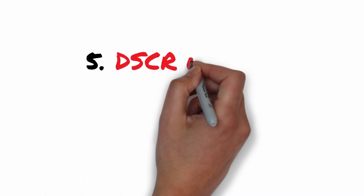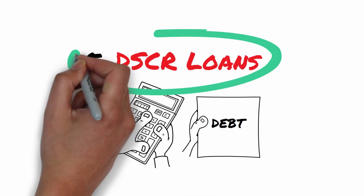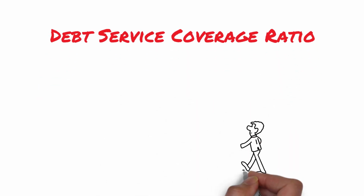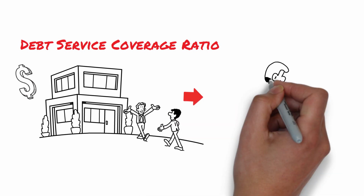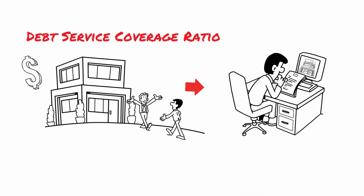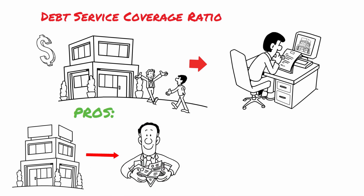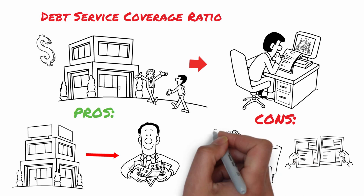5. DSCR loans. Ready for a bit of financial math? Enter DSCR loans, debt service coverage ratio. It's a fancy term for commercial property financing. Lenders evaluate the property's ability to cover its debt payments. The pros: ideal for income-generating properties. But brace yourselves. Higher requirements and tougher underwriting can be challenging hurdles to jump over.